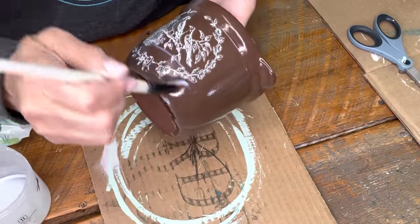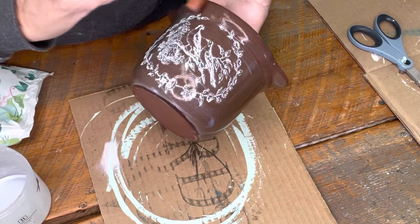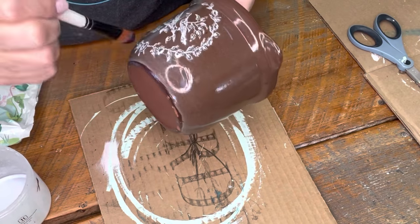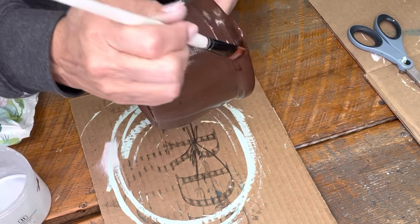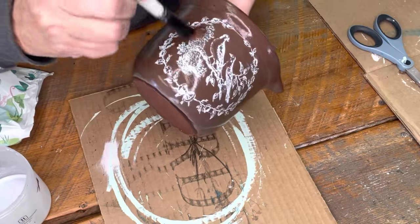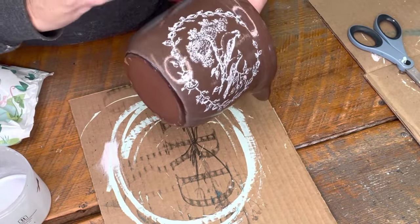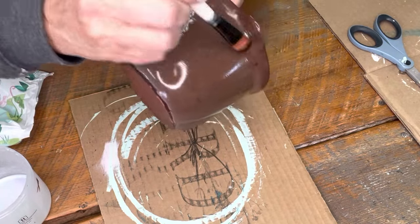You want to put a coat of Big Top or wax over top of your transfer just to seal it into that crock and not have it come off. And I don't think it'd come off anyway, but I just really like to seal it in anyway. This Big Top went over this brown crock nice. I didn't have any issues with it being cloudy or anything. It dried really clear.